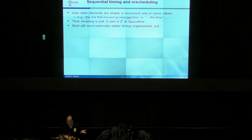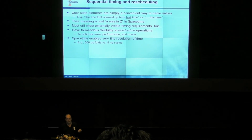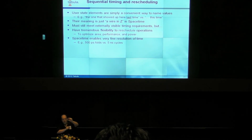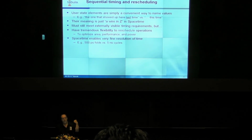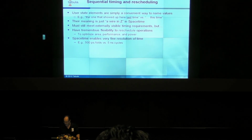While we still have to meet the externally visible timing requirements, we have huge flexibility to reschedule operations freely. And we have very fine resolution of time. The fact is we can move things continuously because we can schedule whatever we like. And even looking at the fold boundaries, those are something like 500 picoseconds. Incredibly fine by comparison to the resolution of user cycles.